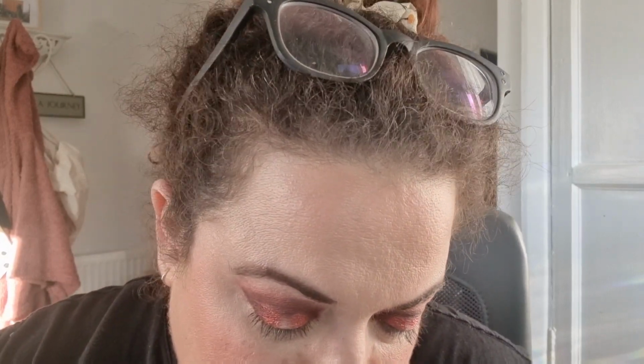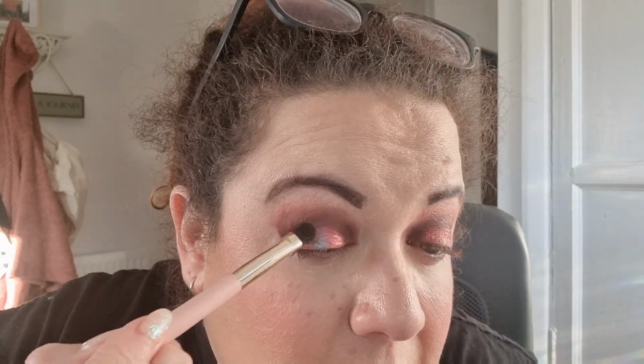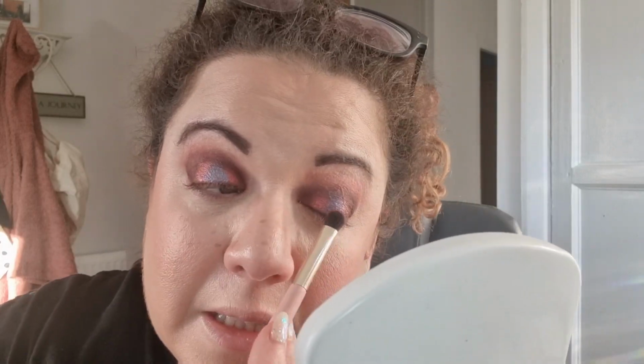I think I'm going to try that shade, that multi-chrome Passion. Let's give it a go. What's the worst that can happen, huh? It could totally mess up the whole thing, or it could literally blow my mind. Oh my God, I love it. Oh, I love it. I love it.